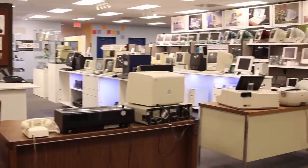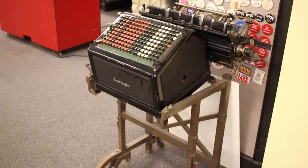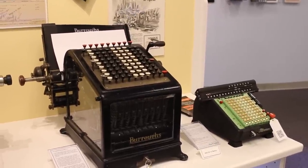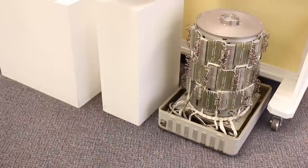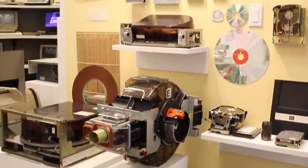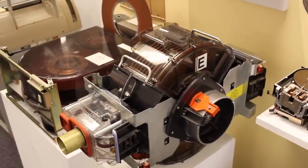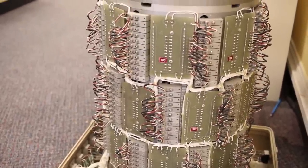Upon entering the main hall, you're greeted with this absolutely epic sight. Just rows upon rows of computers, like this awesome collection of IBMs. There's even a good amount of space dedicated to mechanical or electromechanical machines, like these Burroughs adding machines, or this ASR33 teletype, which I always love to see. There are also smaller displays dedicated to showing the evolution of certain technologies, like this corner dedicated to storage technology over the years. This massive hard drive was a gorgeous sight to behold, and I always love seeing a rotating drum. They look like mini nuclear reactors.